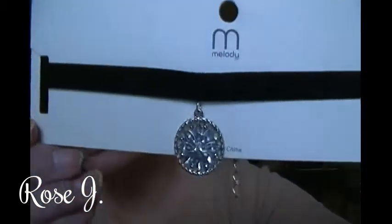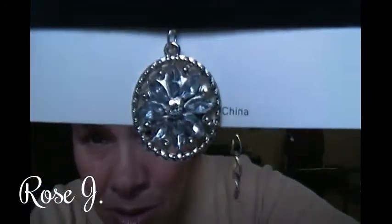This is like velvet feeling, also silver tone encrusted little stones. I don't think this is the one I wore. And I don't remember if it was a video I recorded for this channel or the Spanish channel. I don't remember now.